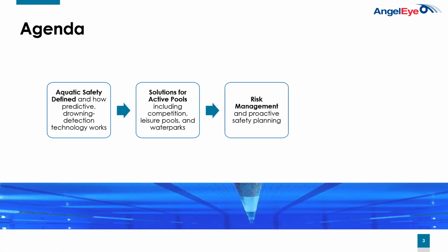I'll begin to make a conclusion about a discussion about risk management and proactive safety planning, and that could encompass the type of systems that we already have at our facilities, and integrating those into other systems to provide data that allows us to make decisions about whether or not we need drowning detection and facility safety technology at our facility, and also what that means in terms of our risk management plans and our emergency action plans. And then finally, it'll be open up to a Q&A.